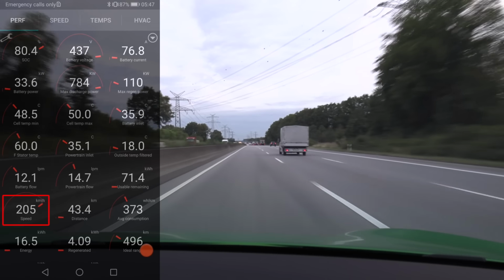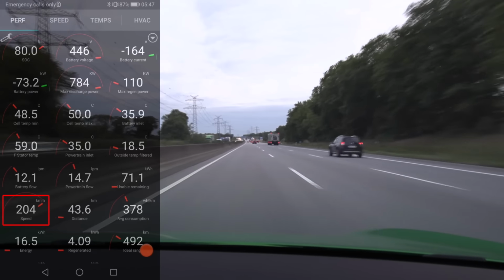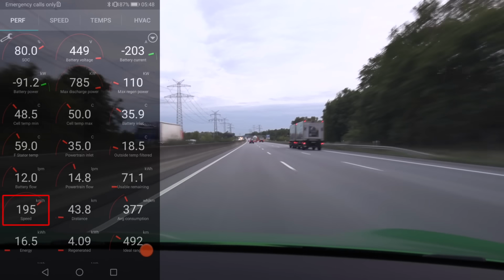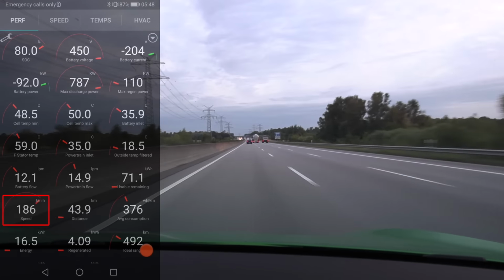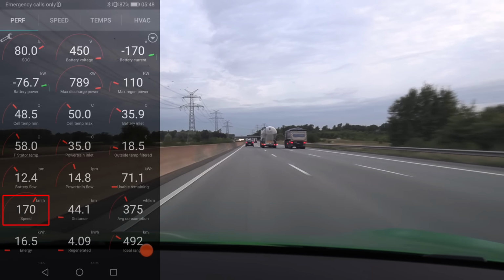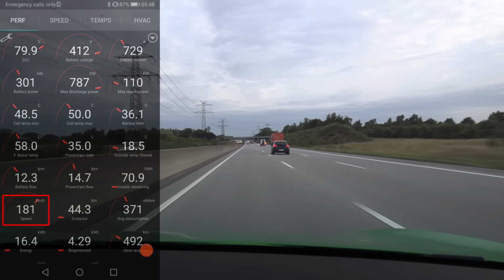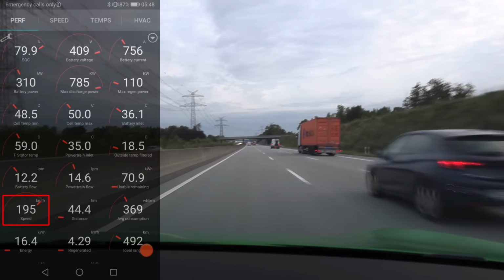So what is it? Consumption 370? Okay, we're getting somewhere. Oh shit. But yeah, maybe if I did it at night, it would also be kind of boring, because then there's nothing. The road would be empty. So at least there is some stuff you guys can look at right now.